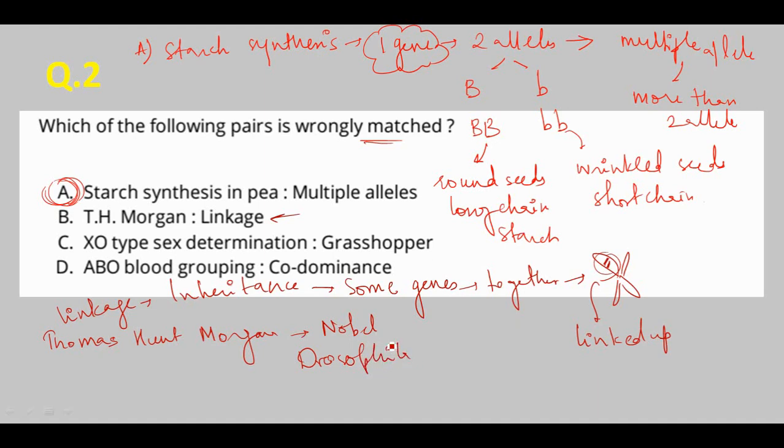That is nothing but the fruit flies, Drosophila, and the linkage concept was given, and that is what the meaning of linkage is: genes that stay together during inheritance through generations without changes, they are inherited or separated as they are present on the same chromosome.